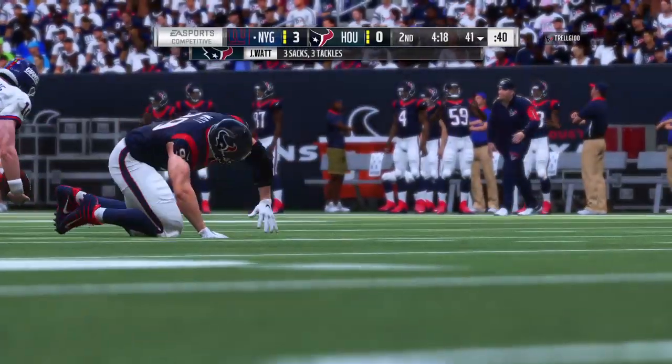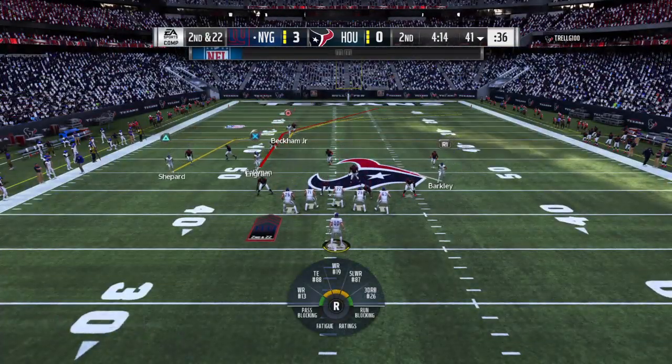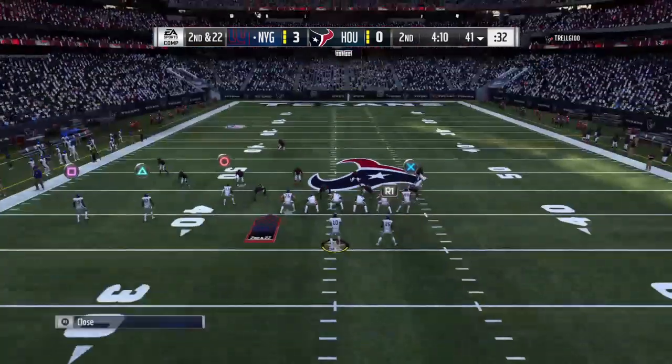Under pressure, and the Texans are able to get in there for the sack. J.J. Watt getting him once again, his 3rd sack of the afternoon.